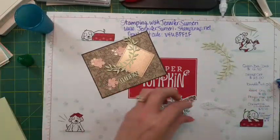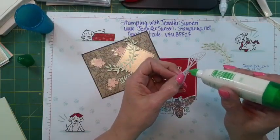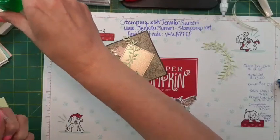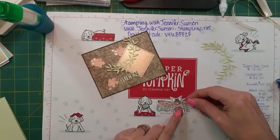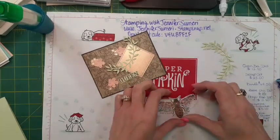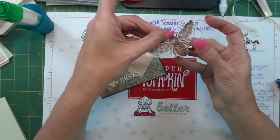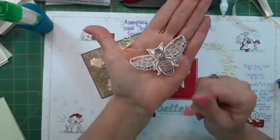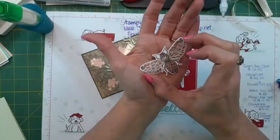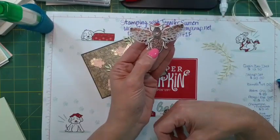little vellum wings. I'm going to put a little bit, ooh, got a bubble. A little bit of glue, just a tiny bit. And then the liquid glue will dry clear and we're not going to see it. And it's so soft. That vellum is so soft that you still can see the coloring of your bee. Okay, but it gives it just a three-dimensional look to it. Isn't that? I love that. I just think that that's so pretty and so elegant.